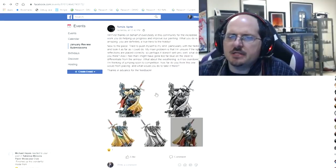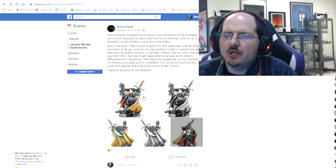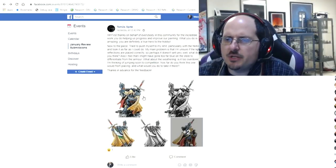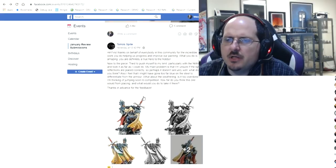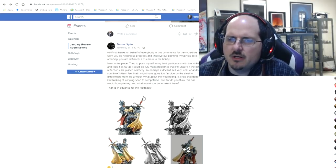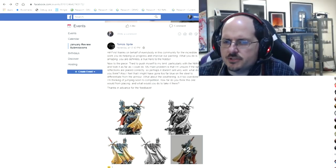All right. Thomas Spite. Thomas says, tried to push his limit, particularly the NMM, as far as it could go. My main problem is unsure if the light reflections are placed correctly. What do you think? Thinking of jumping soon to competition. So, yeah, okay, great.